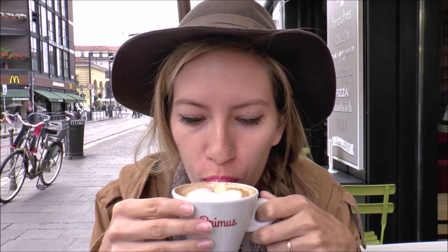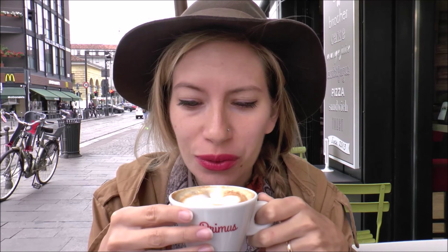Ooh, that's nice. Excellent cappuccino. Nice and rich and frothy. Mmm. Indeed. Can I try some? So this breakfast reminds me a bit of breakfast in France and also in Argentina. A sweet way to start the day.